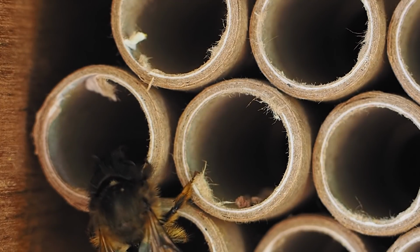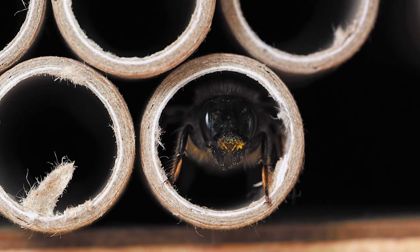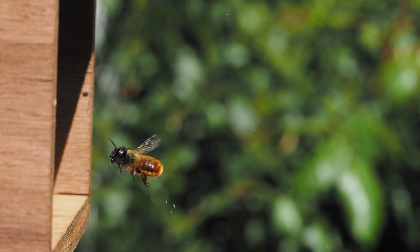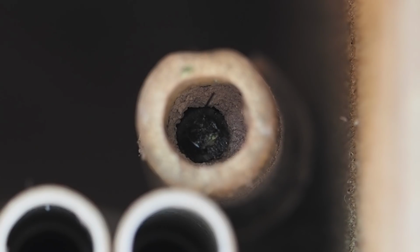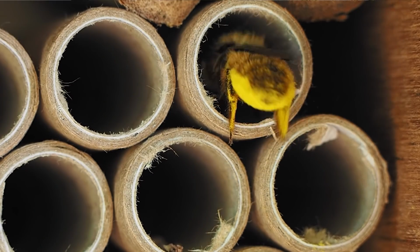They come into these cardboard tubes, and they lay an egg, obviously, and then they bring in the pollen as food for the larva when it hatches, and then they seal it all up. As you can see here, some of them are sealed up with mud, and that's what they do. It's just amazing to watch. I just love it. One just went in there full of pollen.